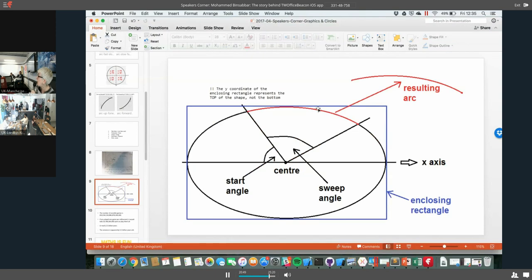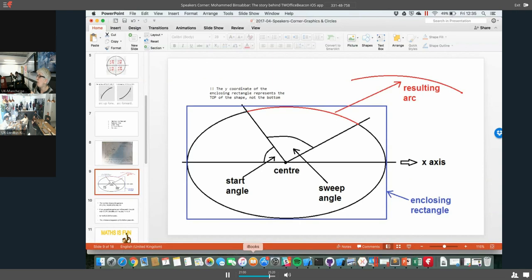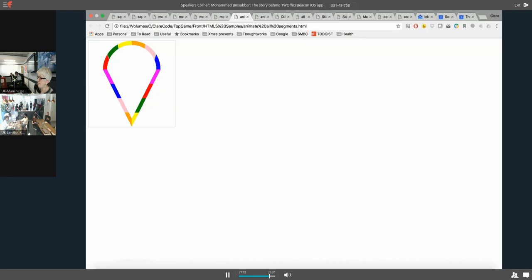If your enclosing rectangle is a square, then you'll get a circle. But it doesn't have to be a square. And of course, a square is in fact a rectangle, a special case of a rectangle. So I think probably that is enough maths for you all.